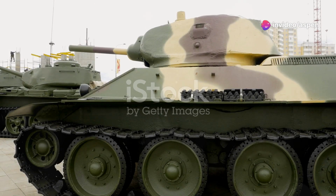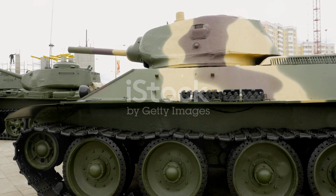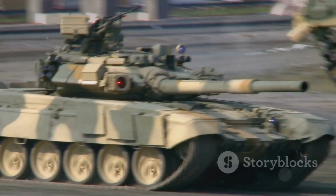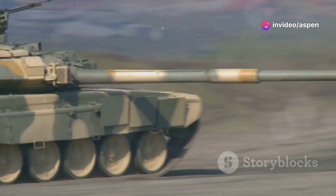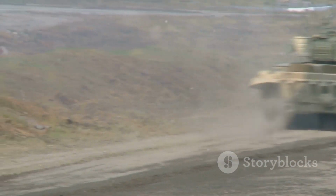The Soviet Union was a pioneer in reactive armor technology. They were among the first to recognize its potential and implement it on a large scale. Many of its tanks, including the T-72, T-80 and T-90, are equipped with various types of reactive armor. These tanks became symbols of advanced military engineering.